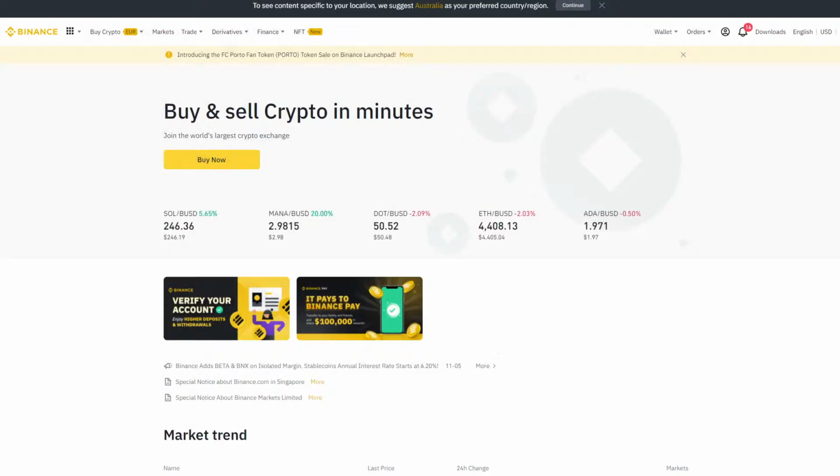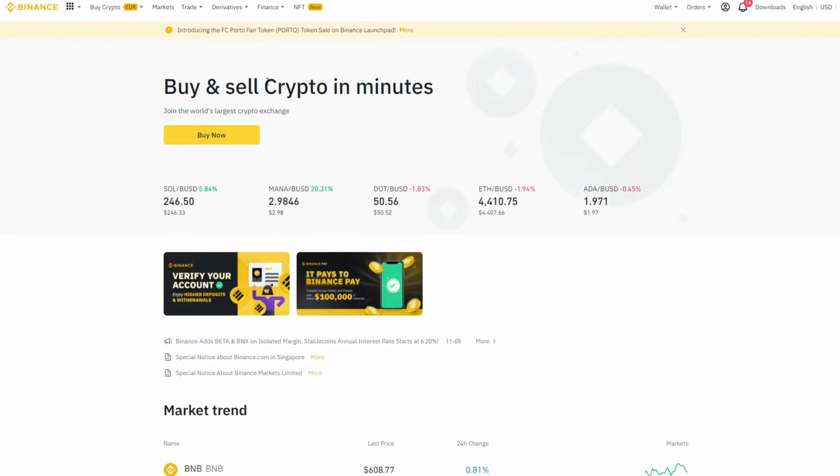So here we go. I'm logged into Binance right now. This is my Binance. I'm going to show you. I don't know why it's suggesting Australia. That's weird. I'm going to show you now that everything's on the screen.